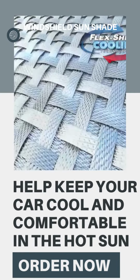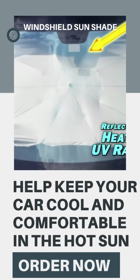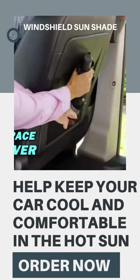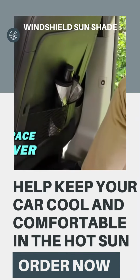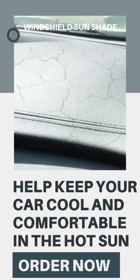The secret? Flex Shield cooling technology that reflects intense heat and harmful UV rays from the sun to keep your car cooler guaranteed. With BrellaShield, everyone gets into the car without feeling extreme heat. Stay cool and comfortable while taking breaks between jobs. Or store behind the seat without taking up any legroom. No more scorching hot steering wheel or sun damage to your dash.